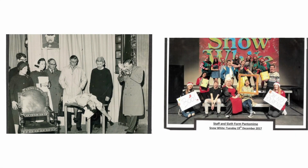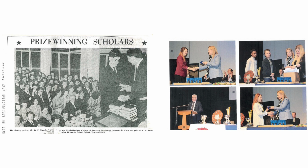Well, where would we be without the school play? School plays have always been the form of entertainment during the calendar year. The picture on the left shows a play from 63 called The Magistrate. And to the right, we have a Christmas-themed Snow White presentation from 2017. Presentation and prize giving within the schools has always been performed on an annual basis. The picture on the left shows the presentations of books being given, and on the right-hand side a more recent picture of awards and cups being given to students.